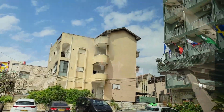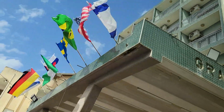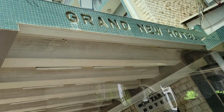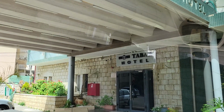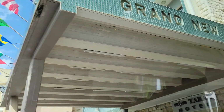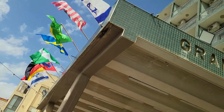After coming down the mountain, we went to the hotel of our tour company, which is called the Grand New Hotel or Tabor Hotel in Nazareth. This was where we had lunch. You can see the Nigerian flag flying high on this hotel.